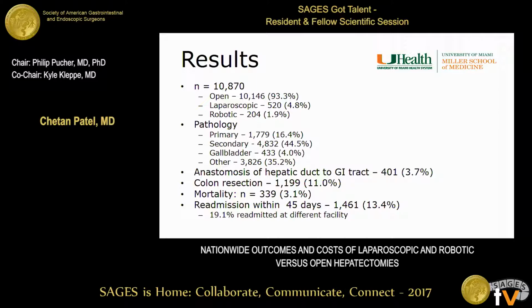After reviewing the data, we found that there were 10,870 patients that underwent hepatectomies in our database from 2013 to 2014. 93% of them were open, and the remainder were done either laparoscopic or robotic. Regarding the pathologies, we found that 80% of the patients had either secondary malignancy of the liver or other pathologies, and about 20% were comprised of patients with primary hepatic malignancy and gallbladder pathology. Anastomosis of the hepatic duct to the GI tract was performed in 3.7% of the patients, and 11% of the patients had concomitant colon resections during hepatectomy.